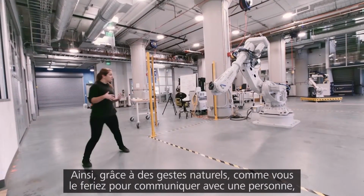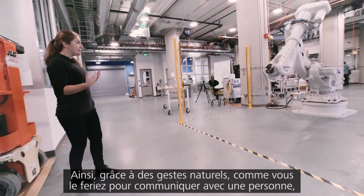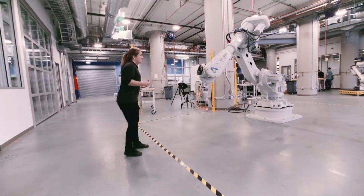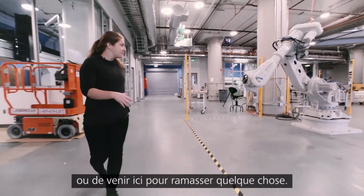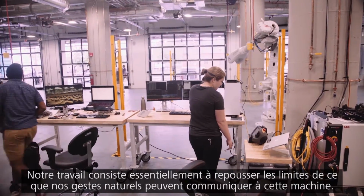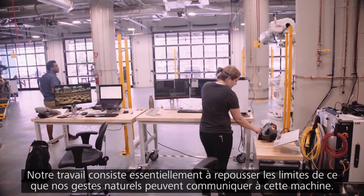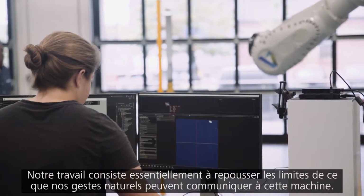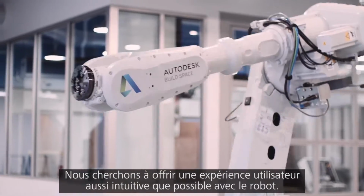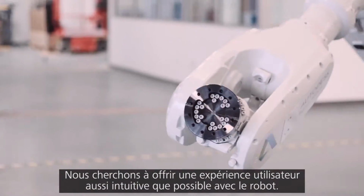So just through your natural gesture, the way you might communicate with another person, you can tell the robot to come a little closer, or to come over here to come pick something up. So a lot of what we're doing here is really pushing the boundaries of what natural gesture can communicate to this machine. The goal is to make this experience with the robot as intuitive as possible.